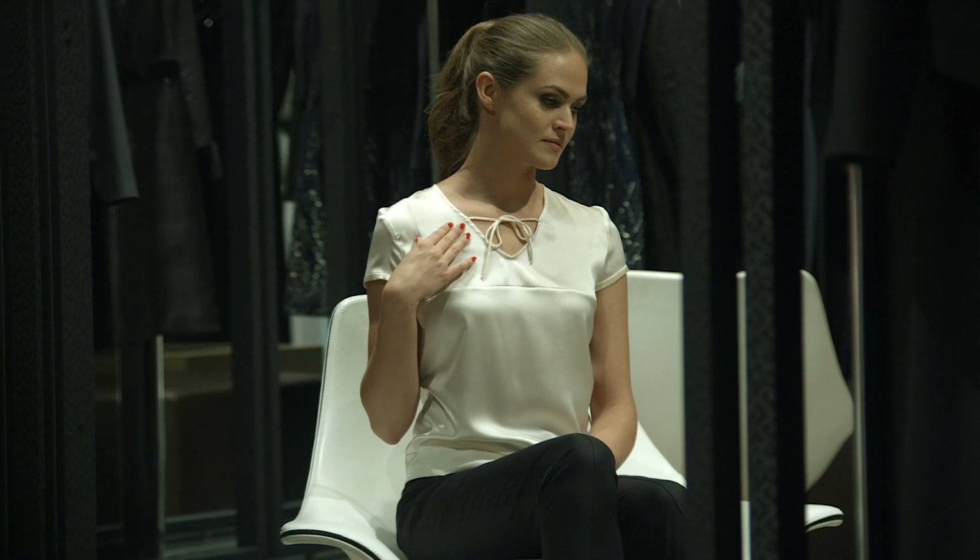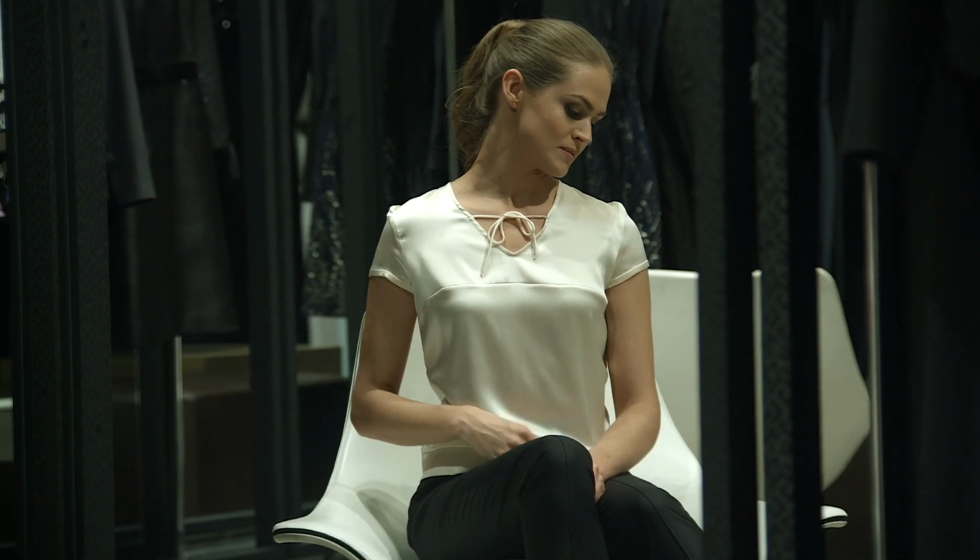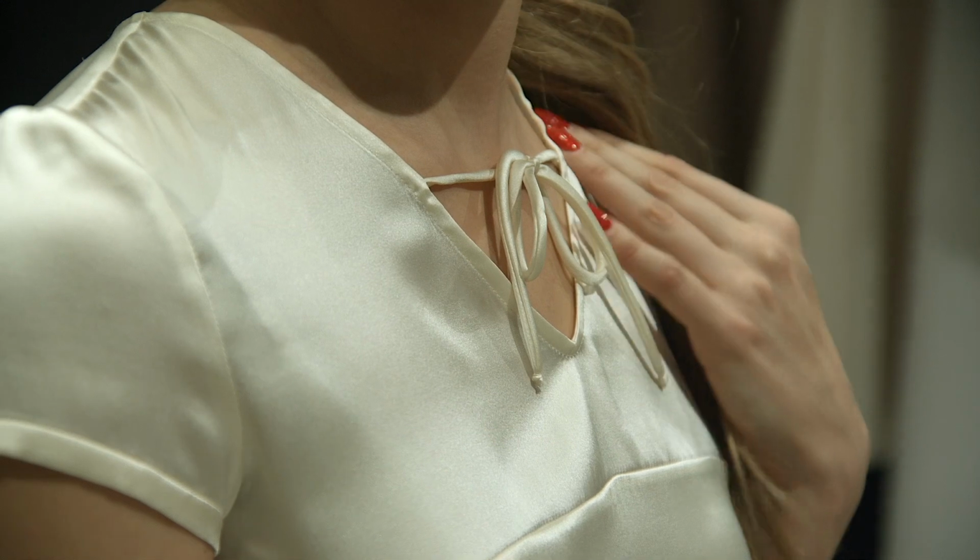A V-shaped neckline has a little secret often forgotten about. It elongates your neck and makes your shoulders appear more narrow.